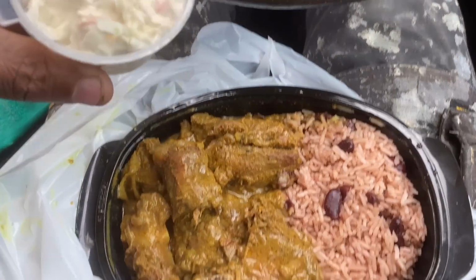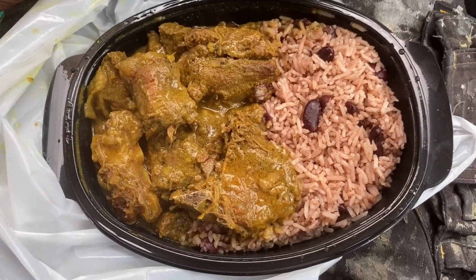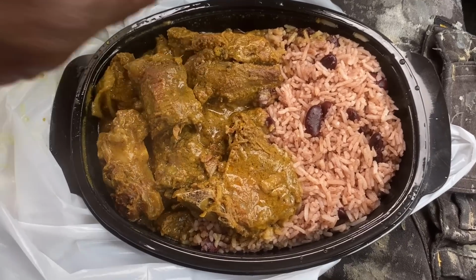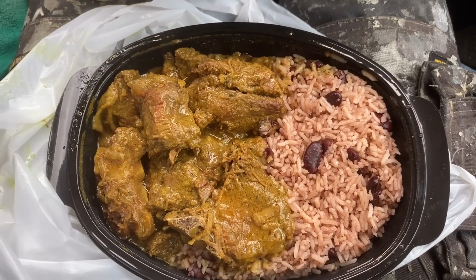Awesome. All right, this is lunch. Lovely. Bit of coleslaw as well. Love it. Time to eat up. Shout out to all the West Indians. If you love your curry, go rice and peas, oxtail, chicken, jerk chicken, all that stuff. Give us a shout out.